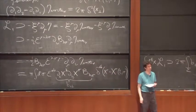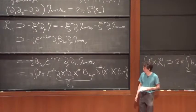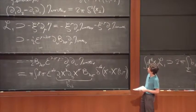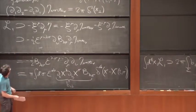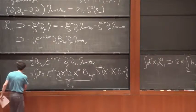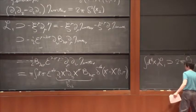Yes? Can you briefly explain how you get from the vortex eta to the string world sheet, the top line on the third row? Top line. So are we talking about the very top board here? Yeah. How do you go from eta to x? Yeah. Let's take another look at this.